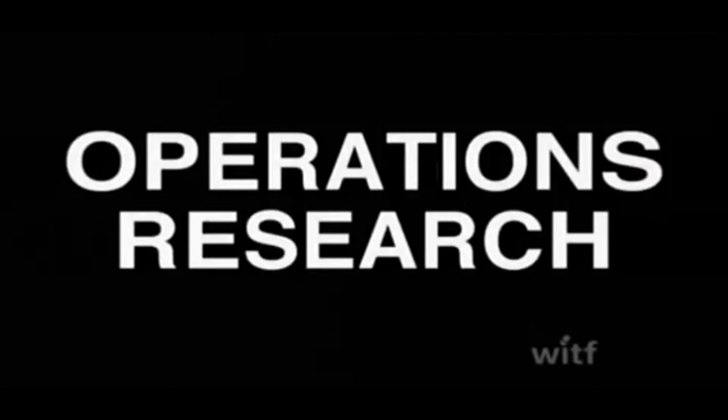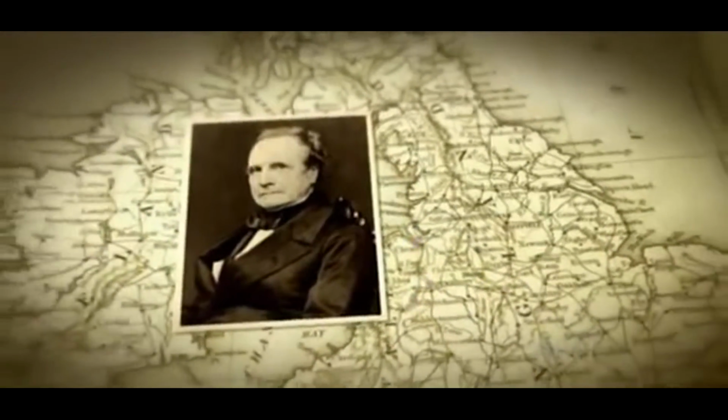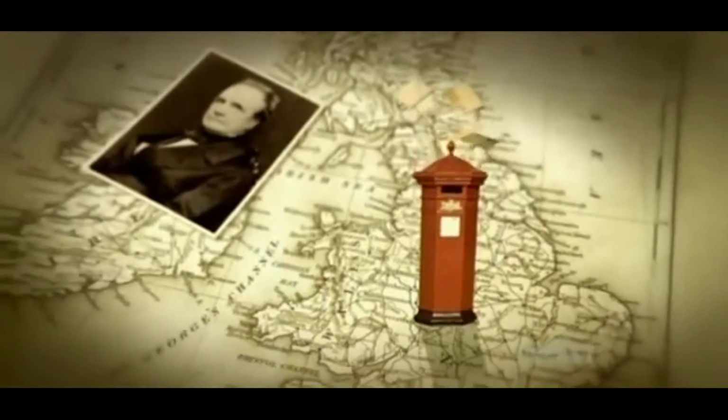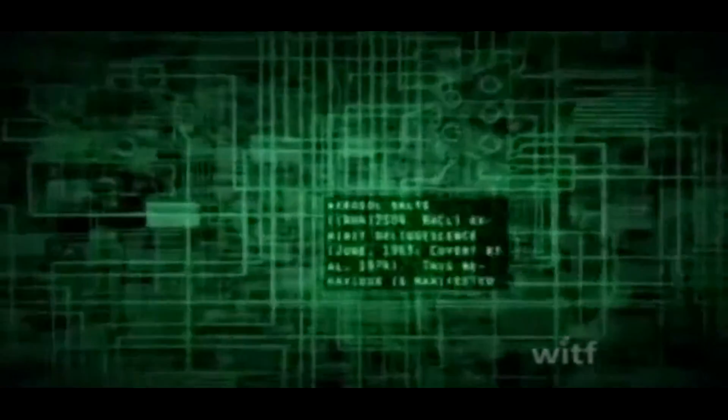It's called operations research, or optimization, figuring out the fastest way to complete a task. It got its start in 1840 after Charles Babbage, the father of the computer, helped the British Postal Service figure out the most efficient way to deliver mail. Back then, scientists used slide rules to solve these kinds of problems. Today, they use supercomputers. So you would think it would be pretty easy to come up with a solution. Well, it turns out that problems like this are still way too big for even the fastest computers.